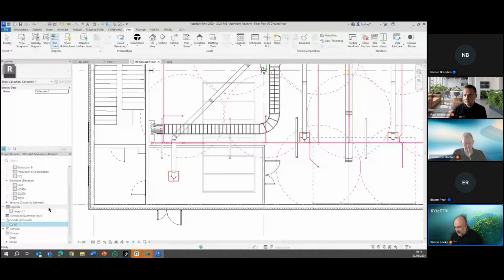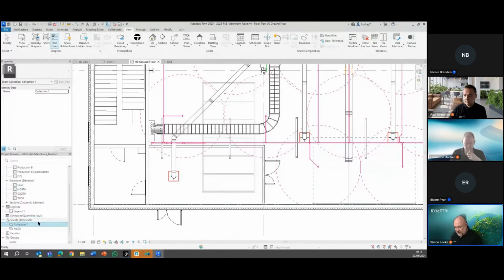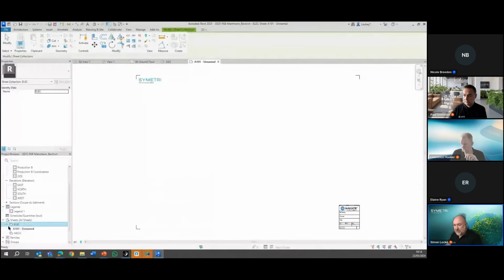And I'm going to call this one mechanical, and then I'll just create another one, and then we'll just have that one renamed to electrical. And there we go. Again, very similar to create new sheets anyway. You just right click on the sheet collection, go to new sheet, choose your title block as per usual, and then it adds the sheet in there.